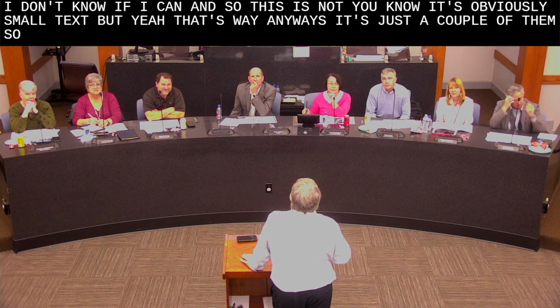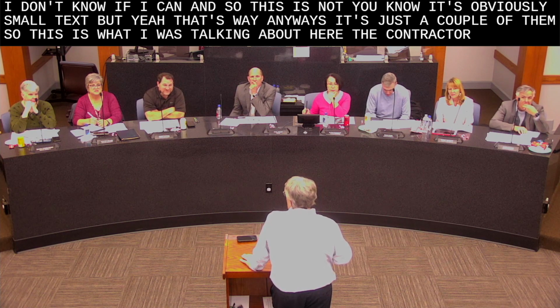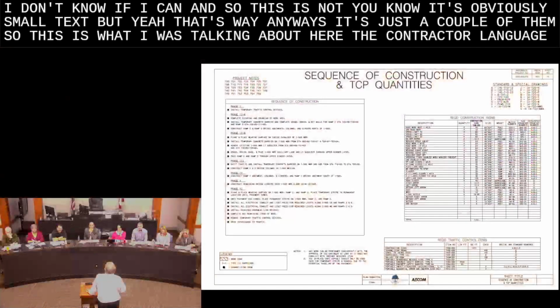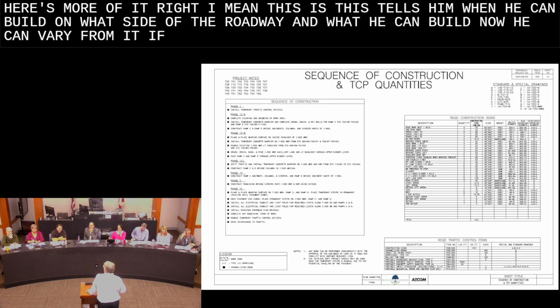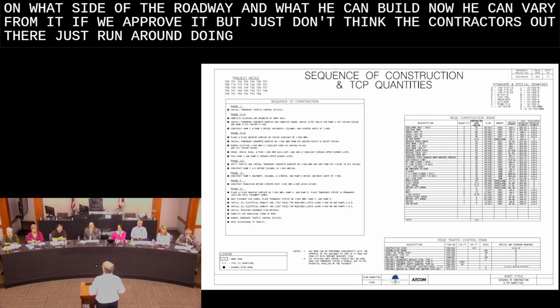So this is what I was talking about here, the contractor language that talks about when he can and cannot close lanes, holidays, and so on and so forth. Here's more of it. This tells him when he can build on what side of the roadway and what he can build. Now, he can vary from it if we approve it, but don't think the contractors out there just run around doing things. It's very much regulated.